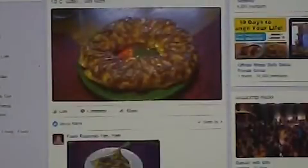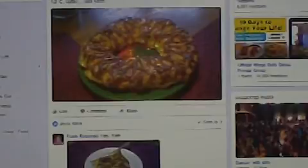Here's pierogies, pie crust, cornbread, which never needed flour in the first place other than cornmeal, Scottish shortbread, lasagna, fruitcake, eclairs. You can make eclair dough. This is an eclair cake, but you can make the dough gluten-free, and it looks and tastes just like eclairs.